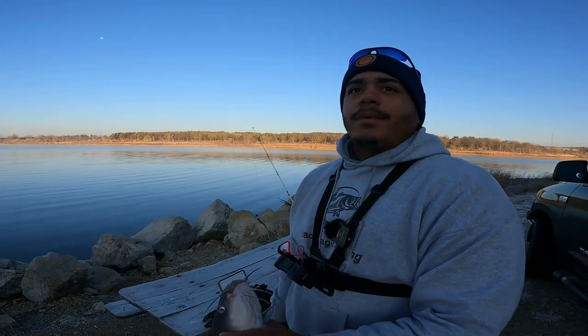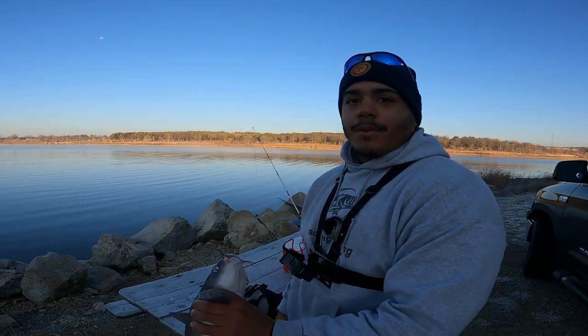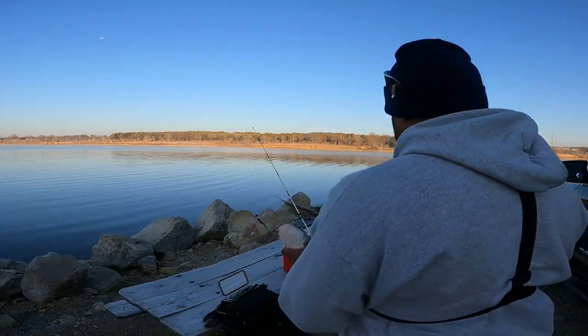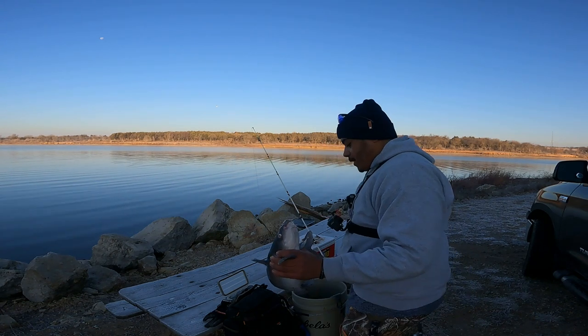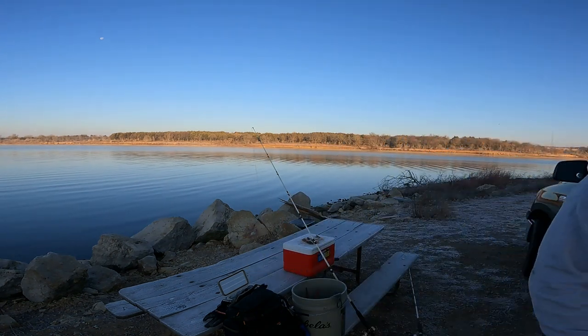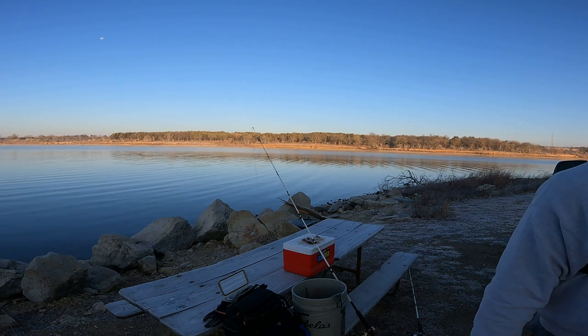Sorry about the low light. It's going to be about probably 10 minutes before it gets light enough to see, but little blue cat. I am keeping a few today, so if I can find my stringer, I'm gonna set him back, find my stringer, and then we'll get our bait out.